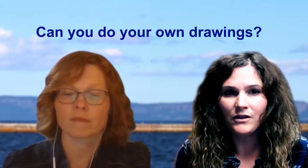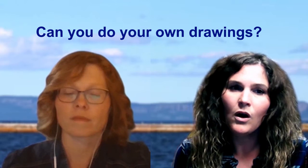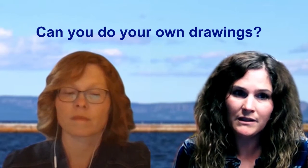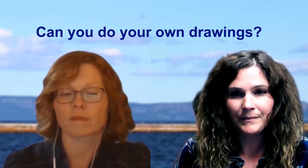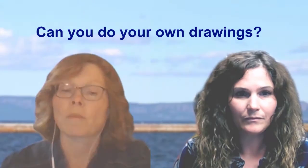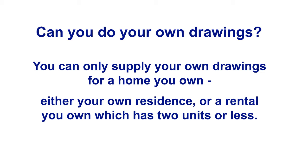An architect and professional engineers are required for buildings that are bigger than 600 square meters or include assembly type occupancies like daycares, restaurants, and bars exceeding 30 seats, for example. So I can only do my own drawings for a home I own. That's right. Your own home or a rental you own with 2 units or less.